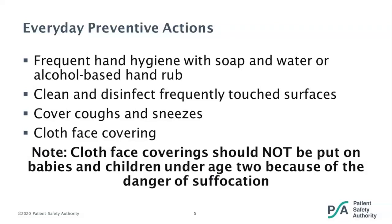And then cover your face, your mouth and nose. It's important to cover your mouth and nose as much as possible within the facility. And also remember, when you are at home and go out into the community, always cover your mouth and nose to protect others. But remember, cloth face coverings should never be put on babies or children under 2 years of age because of the danger of suffocation. If the child is not able to remove the mask by themselves, they should not have a mask on.